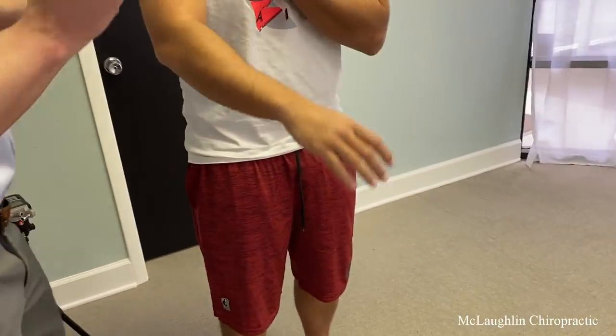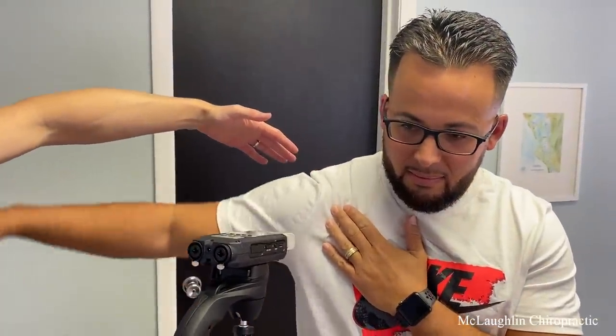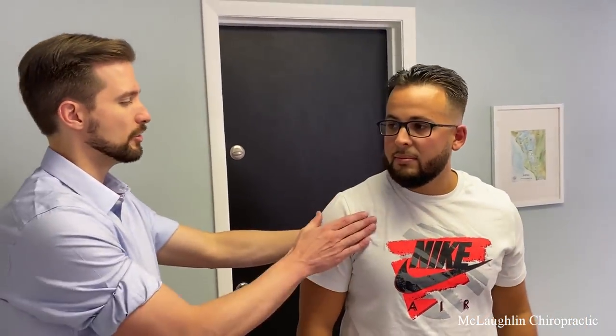Is there anything else going on? Any other symptoms? I mean, I have a little shoulder. Sometimes it, I don't know if you can hear it, but... Gotcha. I think that has to do with when I played football in high school. Right. When I'm looking at you, the shoulder's rounded forward. So we're gonna work on bringing your shoulder back.